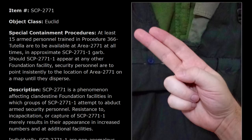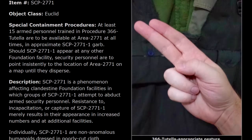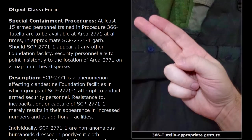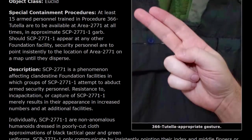Description: SCP-2771 is a phenomenon affecting clandestine Foundation facilities in which groups of SCP-2771-1 attempt to abduct armed security personnel. Resistance to, incapacitation, or capture of SCP-2771-1 merely results in their appearance in increased numbers and at additional facilities.